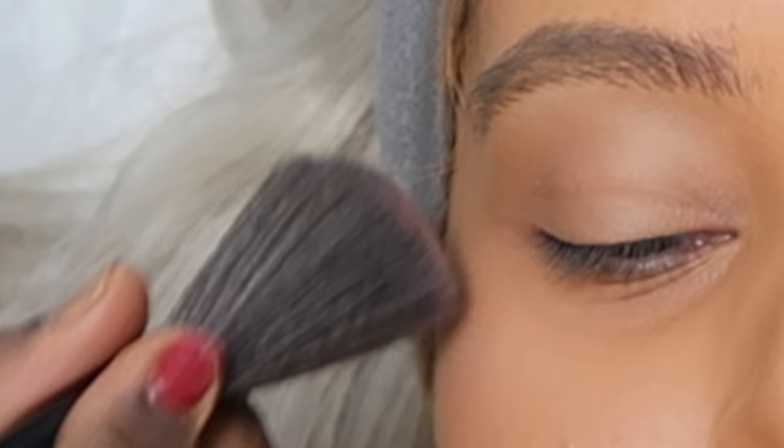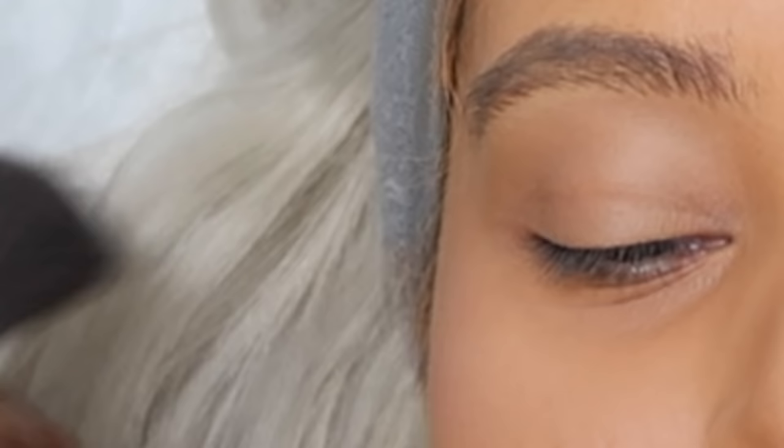As she's going in with the highlighter palette, she realises that nothing is coming off the brush, so she's using her fingers instead. But because it looks like a really nice palette, I think it's just because she's maybe using the wrong brush. You don't use that type of brush for highlighter, so she's not really giving the product a chance to work.